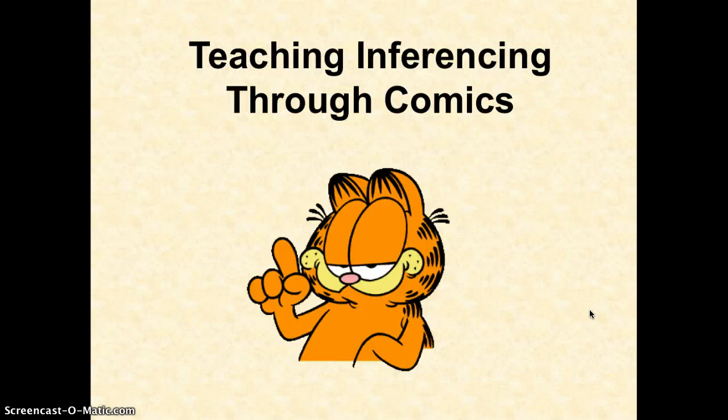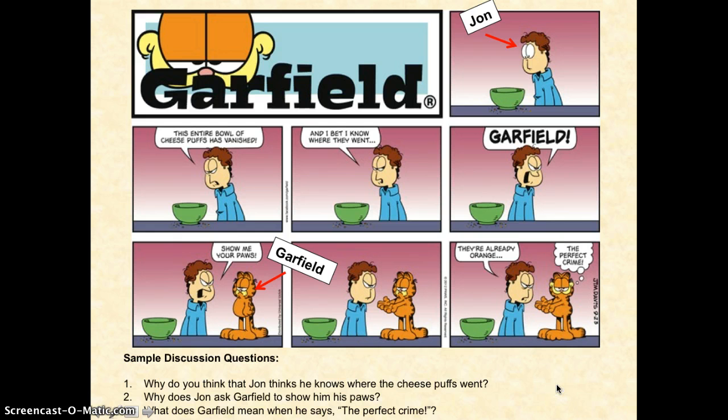Hello, fifth graders. Today we're going to be working on making inferences, and to do that we're going to use some comics. You'll have to listen to me read the comics, but it'll still be kind of fun. Some of you have heard of Garfield. We're going to use Garfield for today's activity.